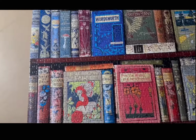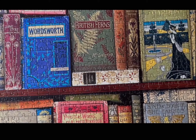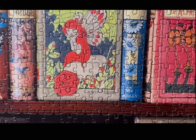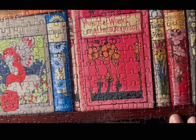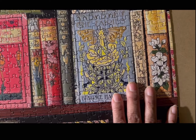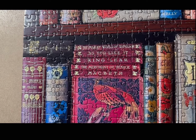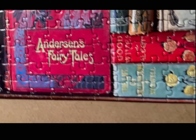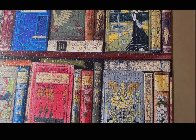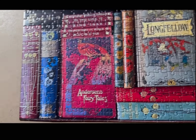Okay, I'm doing a close-up of the puzzle as close as I can get. You see it has older, very classic or vintage books, and the puzzle is called Vintage Library. You see Wordsworth there. It's very hard to see, but this says Political Works of Alfred Tennyson. The words are really not clear, but maybe you can see them a little better than me. Longfellow's nice and clear. Anderson's Fairy Tales, and there's King Lear and a few other books there, Macbeth. Of course, I hate to admit this, but I haven't read any of these. Even though I read a tome about every other month or so, these vintage books have never been in my purview or my decision to read. But I just wanted to show you a close-up of this puzzle.